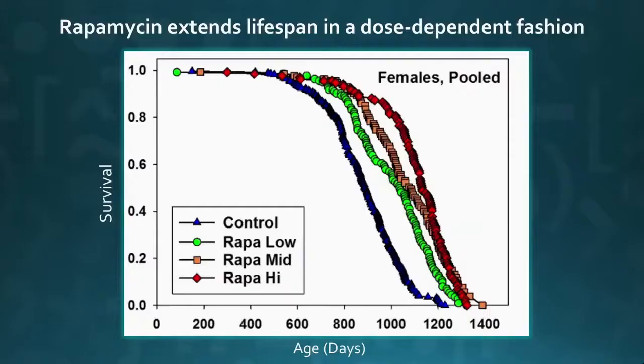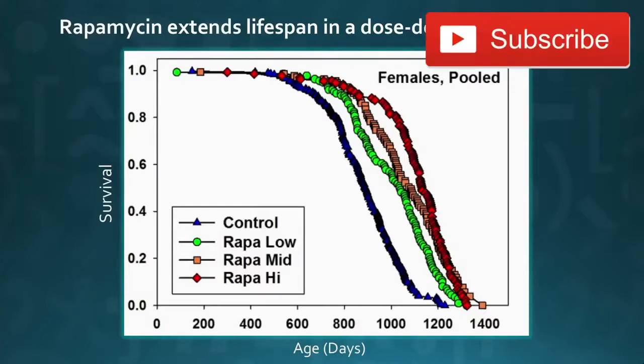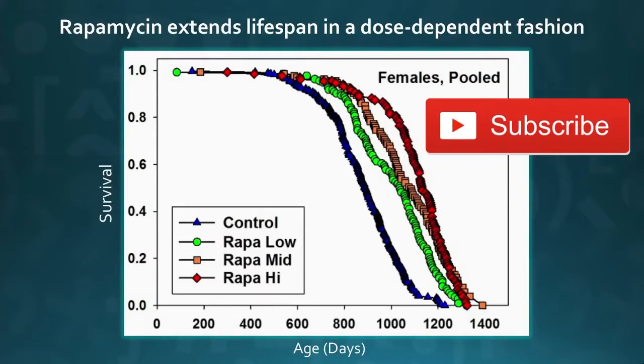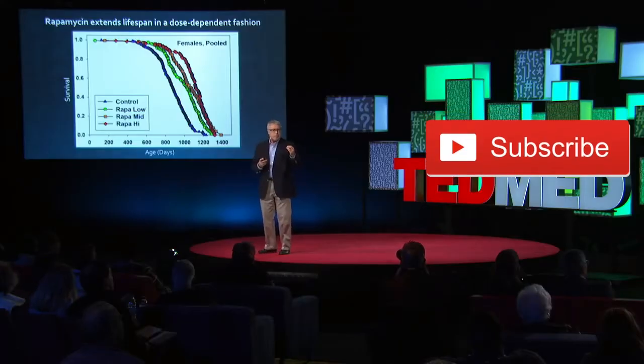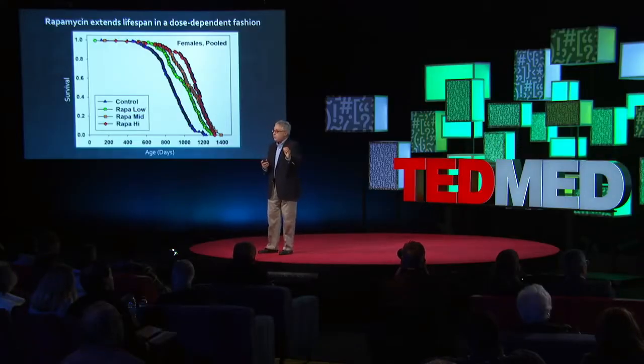Let me give you this example. There is a very interesting chemical called rapamycin. Rapamycin is in use in people after an organ transplant. It's an immune modulator. Rapamycin affects a nutrient sensing pathway called mTOR.